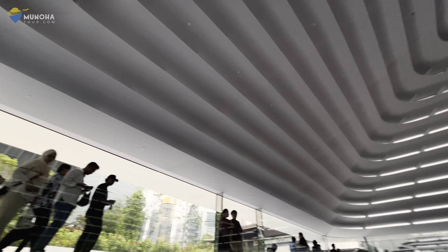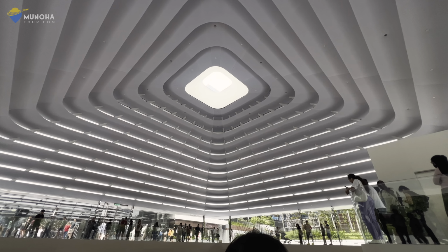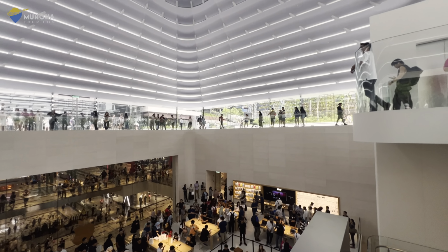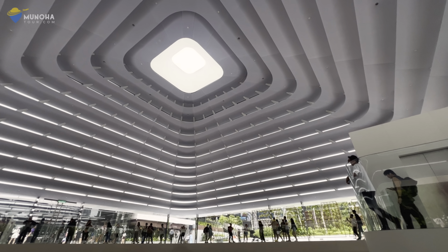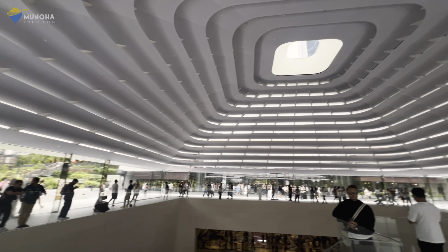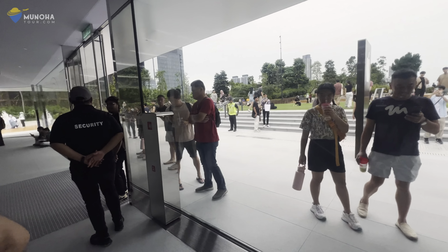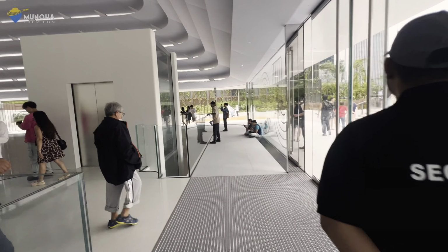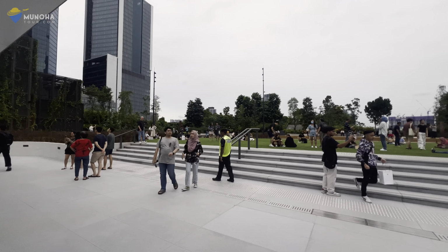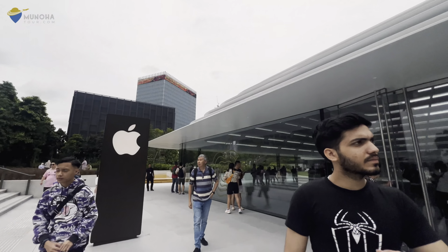So now we're on the second level, and the thing is, it has nothing actually. It is an observation deck for the beautiful architecture, and you can see the people down trying their products and everything. It's just an observation deck, I guess. So you can observe the whole store standing from here, and it's a good experience actually. You see some futuristic buildings around you, and there's a park as well on the top. You can go there, spend your time, enjoy. The thing is, if you exit the store from this entrance, you cannot enter back from the same entrance.